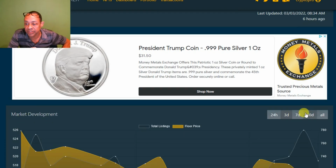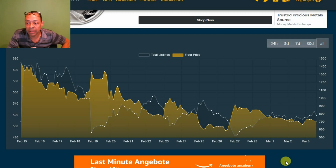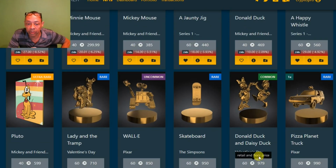Okay, let's look at the good old Lady and the Tramp, one of our newer ones. It's down to 710. Let's pull in all of the data. Same thing here, overall downslope. It's flattening out though, just like we saw on the previous one.